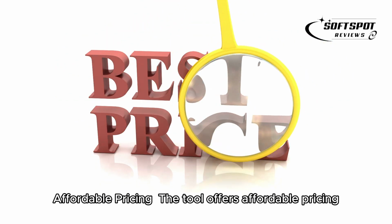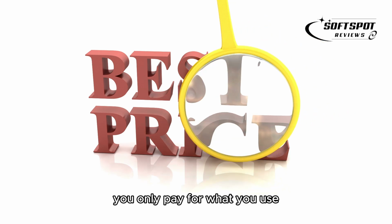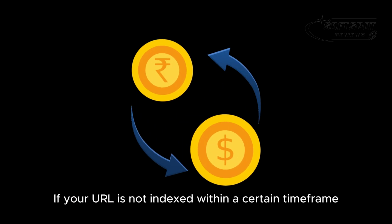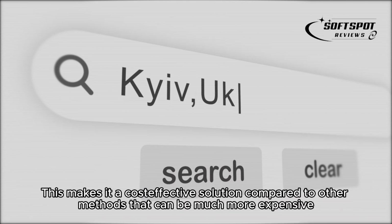Affordable pricing. The tool offers affordable pricing. For example, you only pay for what you use. If your URL is not indexed within a certain time frame, you'll be refunded. This makes it a cost-effective solution compared to other methods that can be much more expensive.